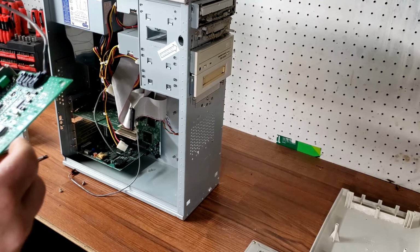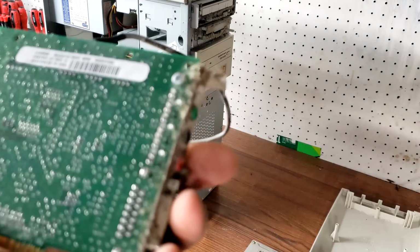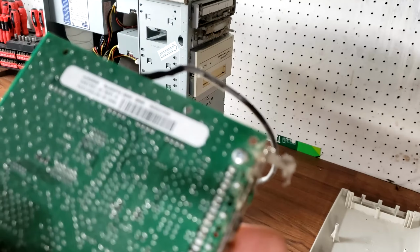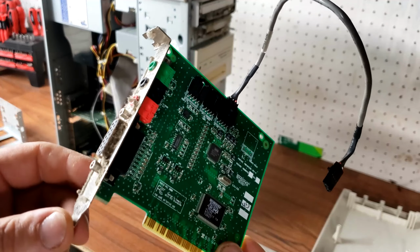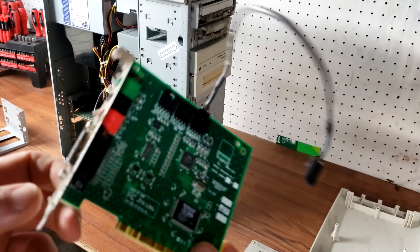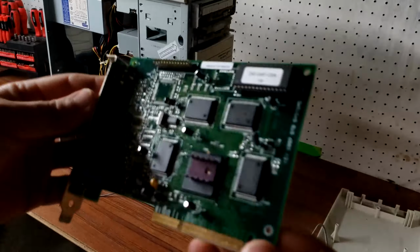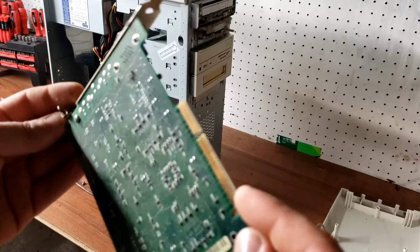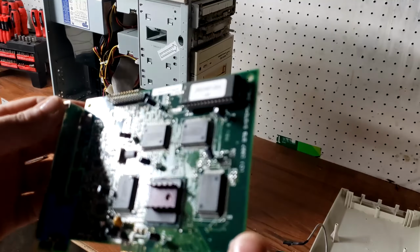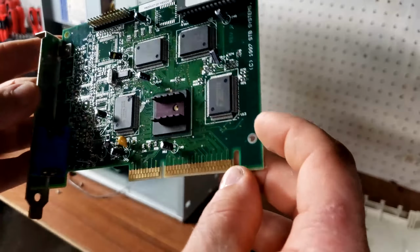And for a sound card, we have an Ensoniq from '97, the Audio PCI 3000. Really common, highly compatible card, from what I can tell, and dusty as crap. For a video card, ooh, this side's actually stupidly clean. This side's not, but this side's stupidly clean.